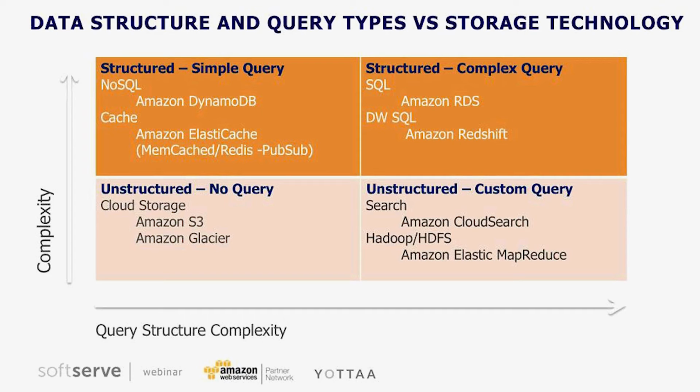On the left top side, for structured data and simple query capacity, we offer DynamoDB key value storage. Also, you can leverage a cache solution like Elastic Cache that supports 2 major engines, Memcached and Redis. On the left bottom, for unstructured data with simple query patterns, obviously the S3 storage and Glacier as 2 solutions.